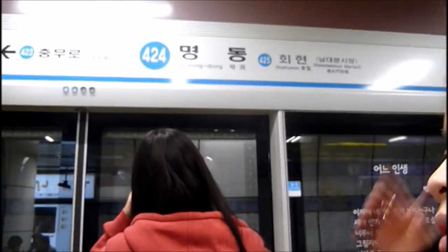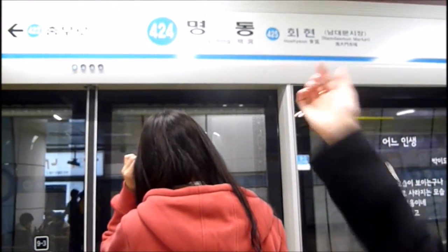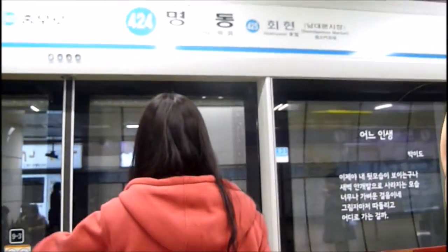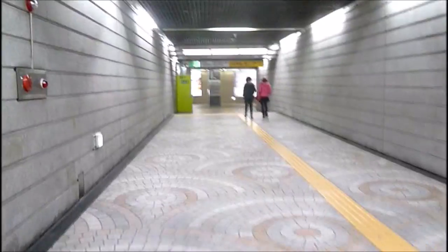We're now taking the train to Chongmuro and then taking 9-3 to the palace. What am I wearing today? Boots and a warm coat because it's really cold today.